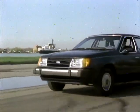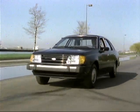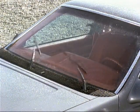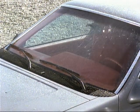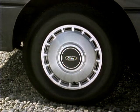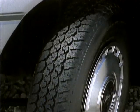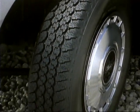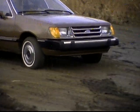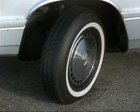Tempo GL has an upgraded sound package to help isolate passengers from road and engine noise. Reliant SE doesn't. The Tempo GL offers standard interval windshield wipers for light rain and fog. The Reliant SE doesn't. Tempo has steel-belted radial tires with special rubber compounds which add significantly to low rolling resistance. And they have European wraparound tread for better cornering and all-season design for better traction in mud and snow. Reliant has glass-belted radial tires with conventional rubber and tread.